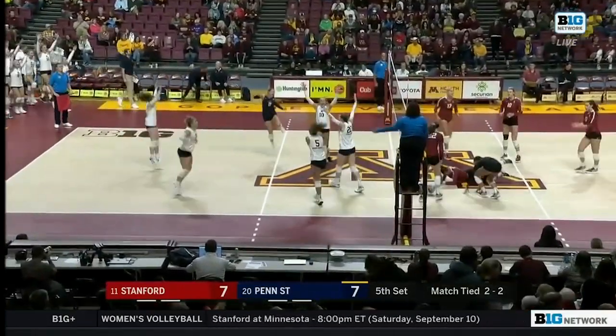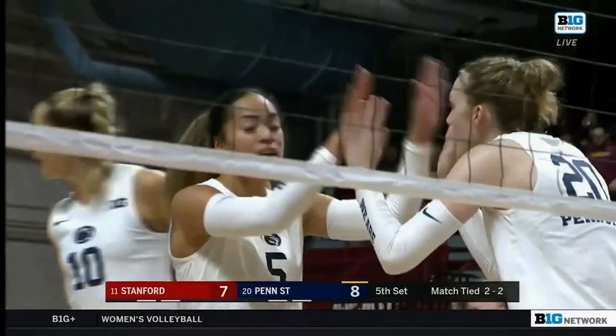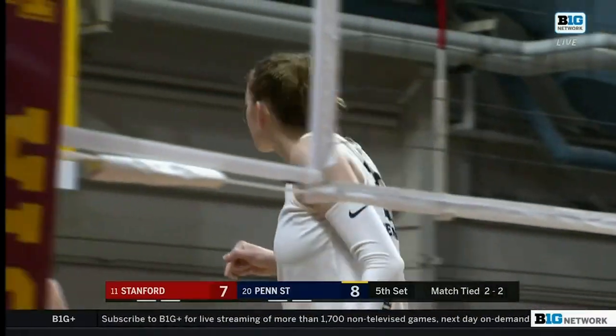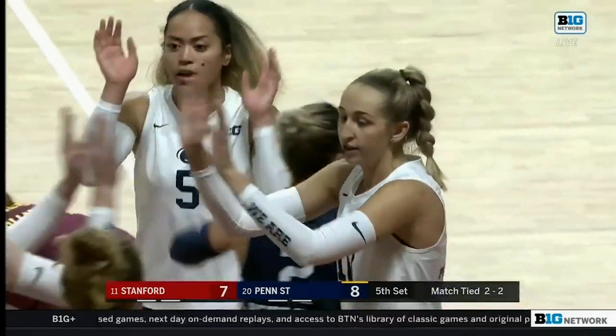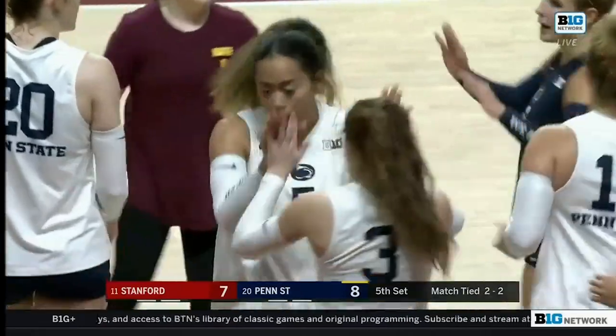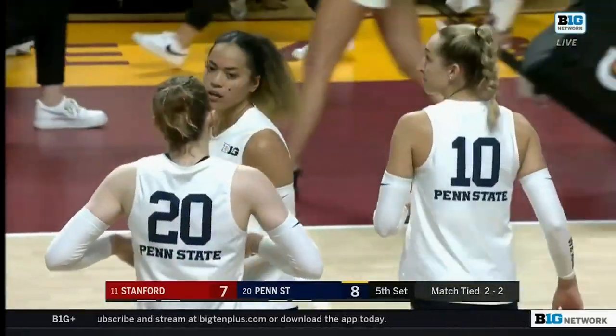And a huge block from the smaller setter, Elisaya. She's small, but she is mighty. Sits at 5'10", but she's going to get up there, and she's going to put up a block that is still tough to hit around. And that, combined with the height of Allie Holland, it's a really tough blocker to get around.